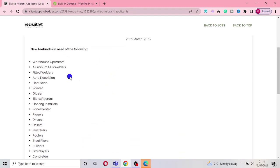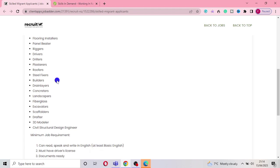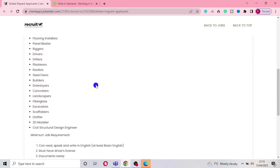Now it says New Zealand is in need of the following: warehouse operative, aluminium MIG welders, fitter welders, auto electrician, electrician, painter, glazier, tilers, flooring installers, riggers, drillers, plasterers, roofer. Like I said in my previous video, the New Zealand government just added to their green list, what we know as the shortage occupation list, that they need handiwork men in New Zealand because there is high demand for handiwork men, and the pay attached to this occupation is one for you to rush into New Zealand because they are desperately, I repeat, in need of you, as they are releasing these vacancies back to back.